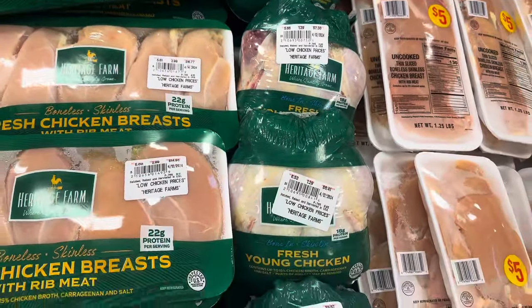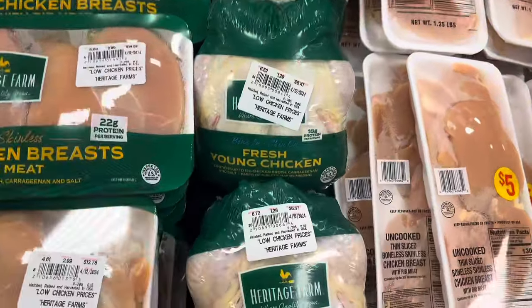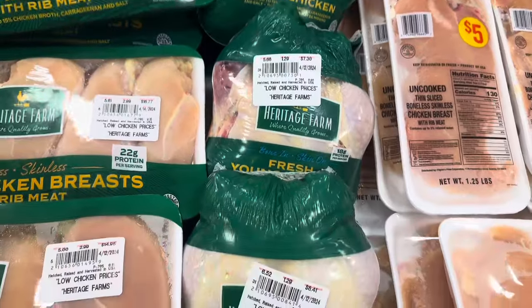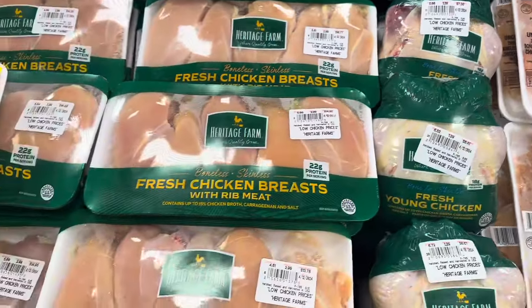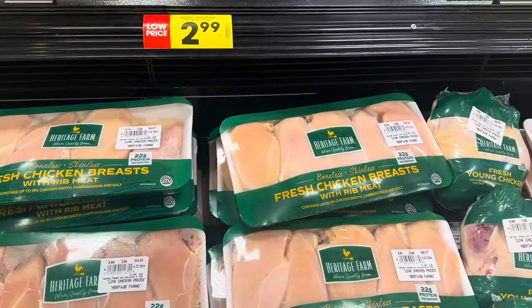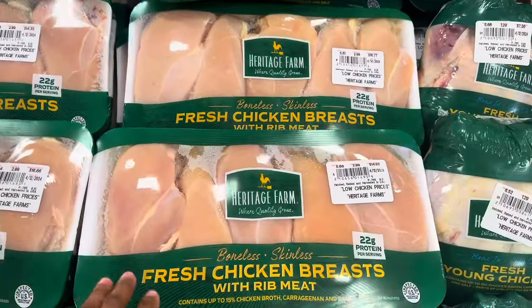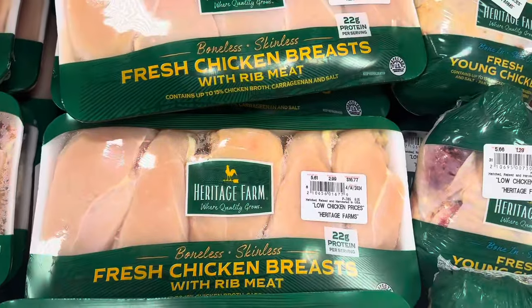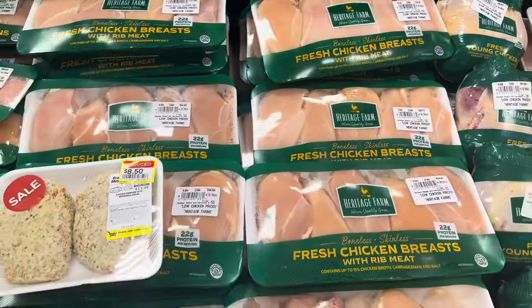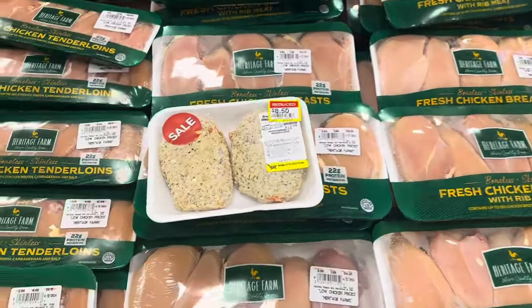So the whole chickens are priced pretty good. These are between $8. There's one for $7.30, $8.41. Then you got the chicken breasts. These are $2.99 a pound. So these are between $14.95, $16.47. Some of them are $19. Some of them are a little bit cheaper. Some of them a little bit more.